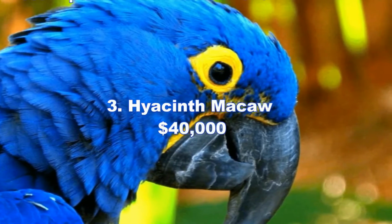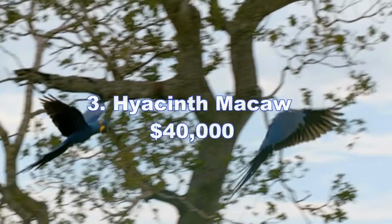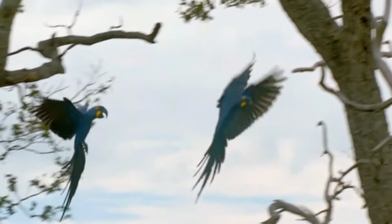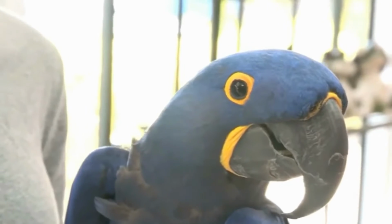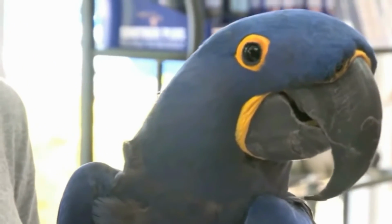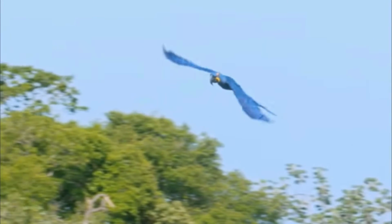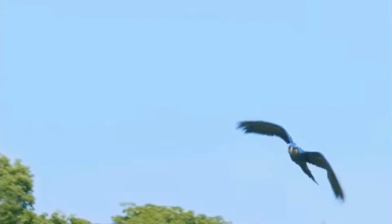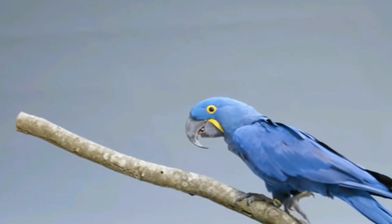Number 3. Hyacinth Macaw, $40,000. The price tag on this indigo beauty can soar as high as $40,000, and one look will tell you why. The hyacinth macaw is a South American parrot known for its indigo blue feathers and yellow cheeks. They are one of the most sought-after parrots in the world, and yes, one of the most threatened by extinction.